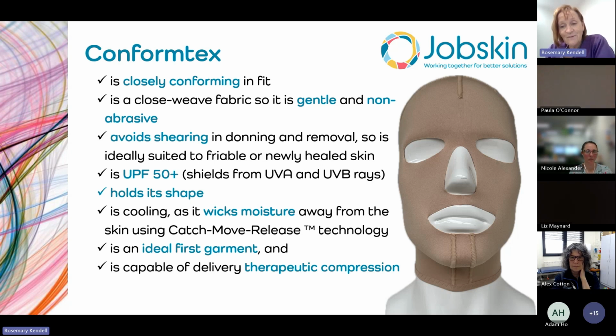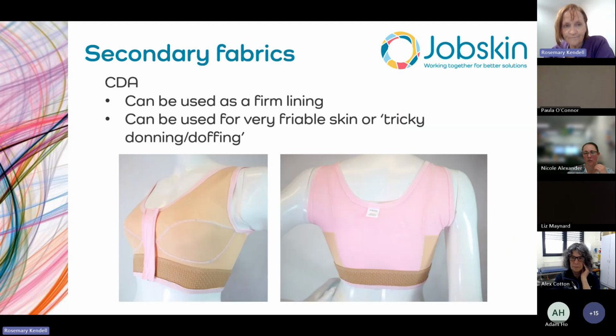Well, this was a very good learning experience for us at Jobskin because it was incredibly effective at controlling this lymphedema over the cheek. And as we've experimented with this new fabric a little more, we've realised that we can actually have considerably less seaming. As you can see here, there's no reinforcement required around the eyes, nose and mouth. Provided it's sized and cut properly, it can be left in its raw form like that, which makes the garment less obtrusive.